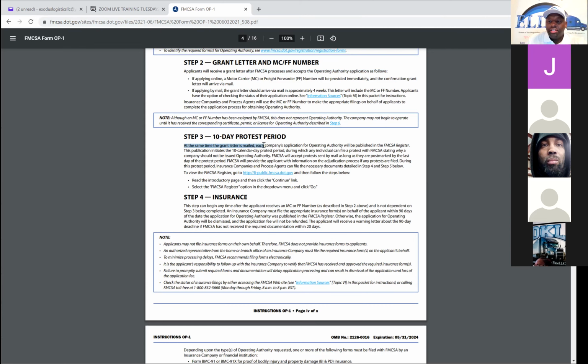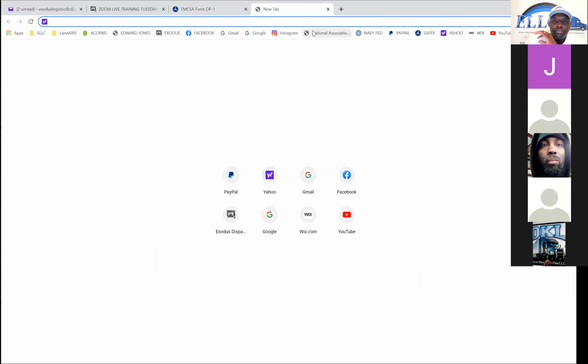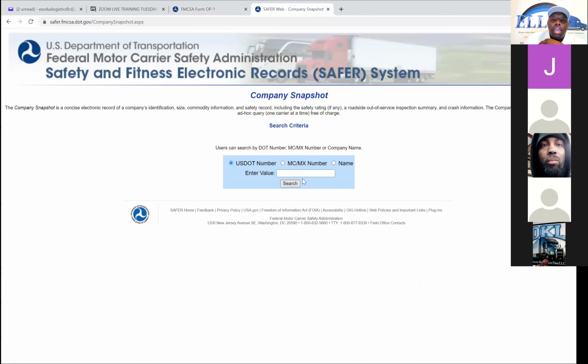In other words, FMCSA sends you the letter. Each company's application for an authority will be published in the FMCSA register. Let's go to the FMCSA register. When they send out the letter saying that you got a number, but it's not active yet, they're also going to make a journal entry into their FMCSA register, letting people know that you're in the process of applying for an authority, and if anyone wants to protest that, right?